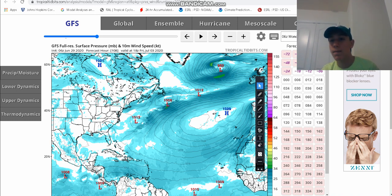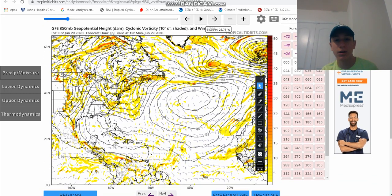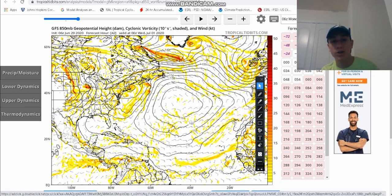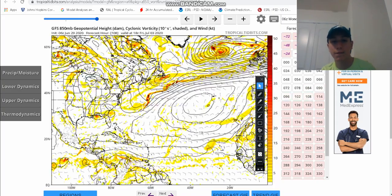But I think this tropical disturbance would probably be subtropical if it does develop. It could be tropical, but I think it has a good chance to be subtropical as well. If we look at the 850 millibar geopotential heights and cyclonic vorticity values, here's your other low pressure system sitting here.